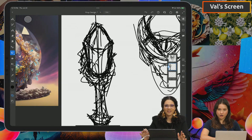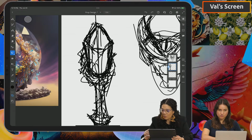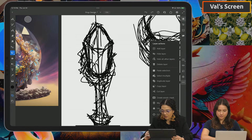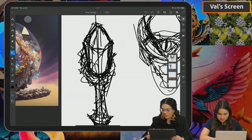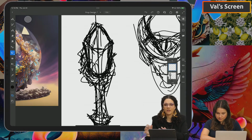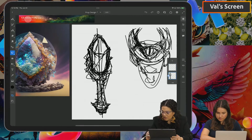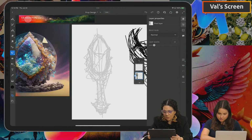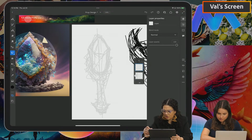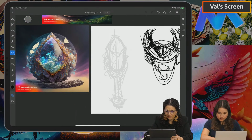I think it's a scepter. I think that's what we should do. What I'm going to go for here is make myself a new layer, and I'm going to select multiple layers and group them so that I can work solely with those layers that I've got going on. So I'm going to turn this down to a lower opacity, and I am going to start to do something a little more refined.